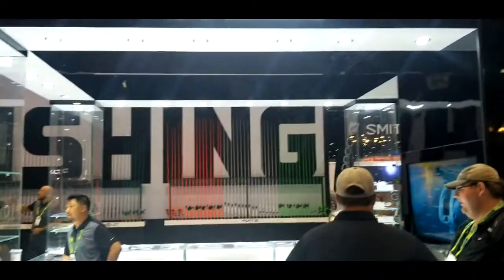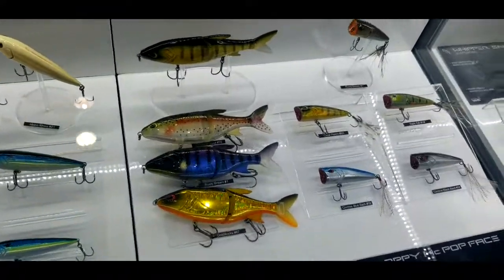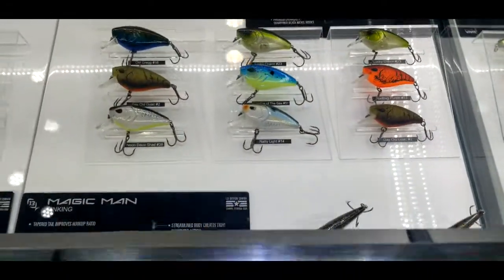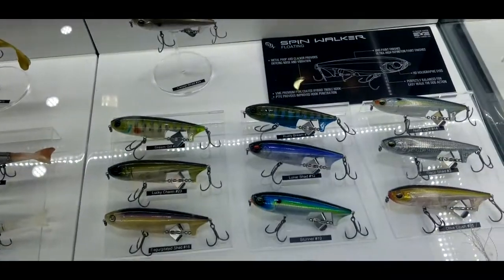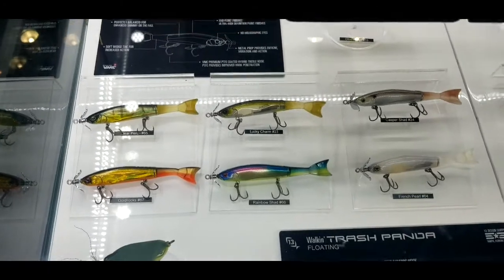All right, everybody, here we are at 13 Fishing. We're going to go in here and take a closer look and show you some of the stuff here. There are the poppers, the walking baits. So there you go. Warthog, El Diablos. All right. Keep on moving around here. There are those spin walkers that we talked about. Shadow spins, everybody. Shadow spins.